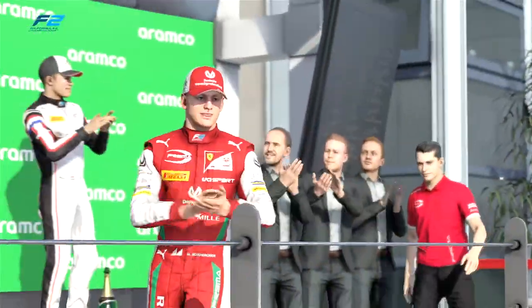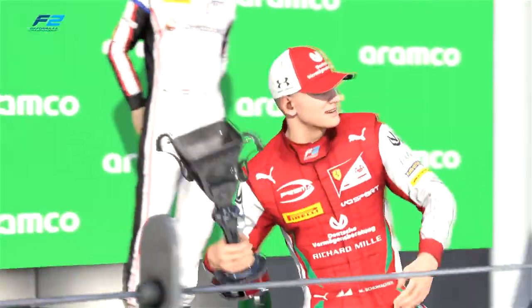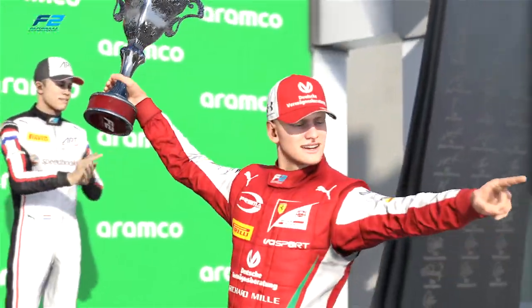As we look back on a thrilling race here today, we can now see the drivers take their places on the podium. It's a familiar sight by now, as it's another successful F2 win for Prema.